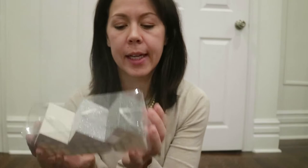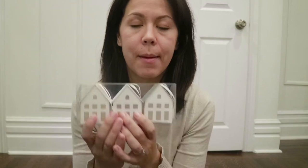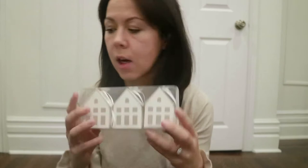So I think they're very cute. I actually do like the paper. I was thinking about how weird it was, but Poppy seems like a tree shaker. So I think these, if they fall off, obviously won't break. So I like the fact that they're paper, so we'll see. Hopefully they last, because I think they're gorgeous, and I got three sets of them.